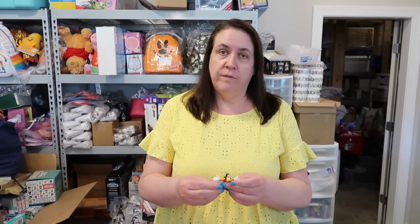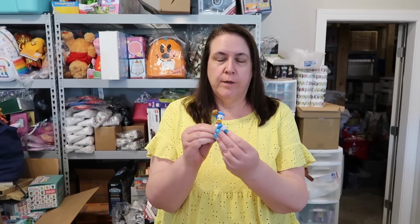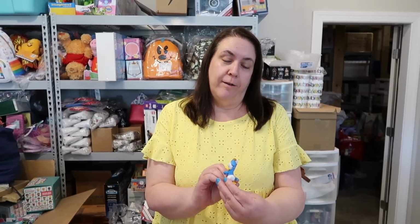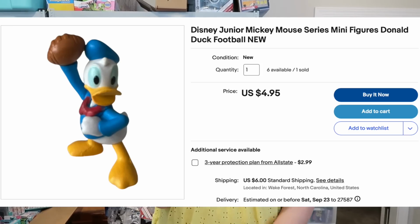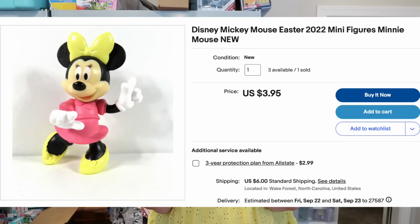Okay, small little Disney figures. We sell a lot of little PVC figures. So for example, like this little Goofy figure right here, he sold for $4.95 plus shipping. We have a little Donald Duck with a football. How cute is that? I mean, everybody needs a Donald Duck with a football. Or maybe it's a croissant. It's not, it's a football. He sold for $4.95 plus shipping. And then we have these cute little pastel versions of Donald and Minnie Mouse. These sold for $7.90 plus shipping.